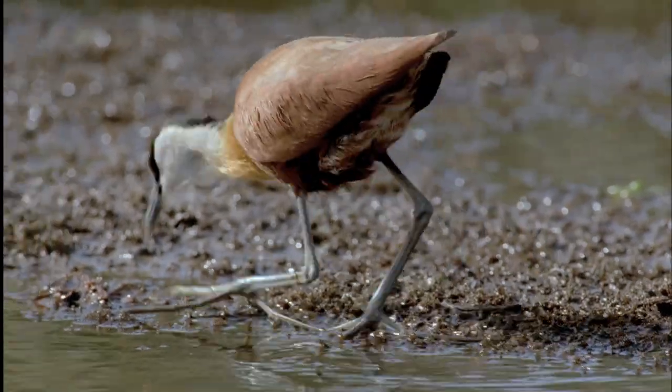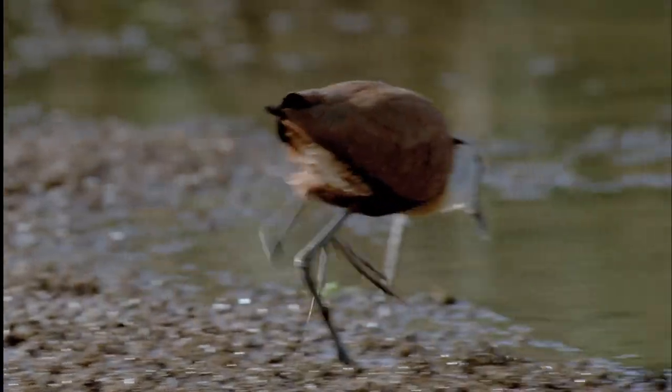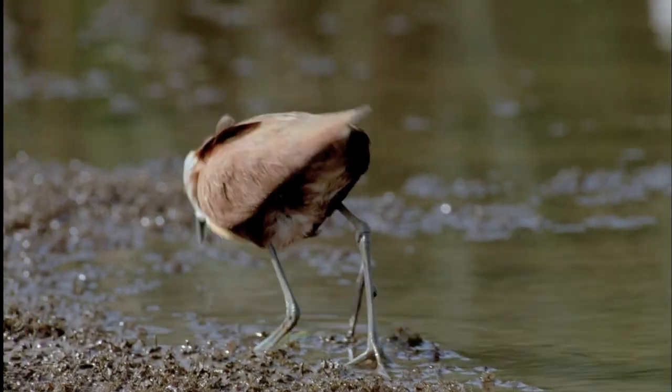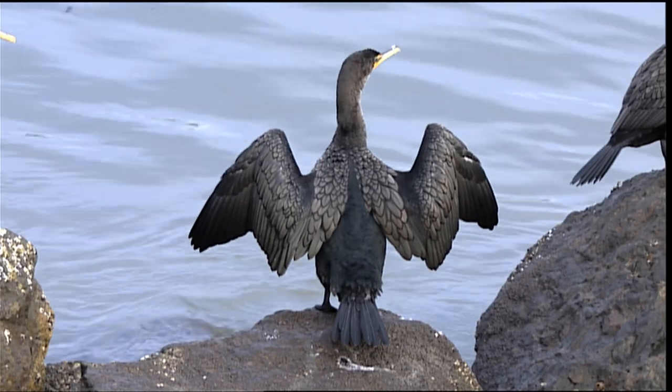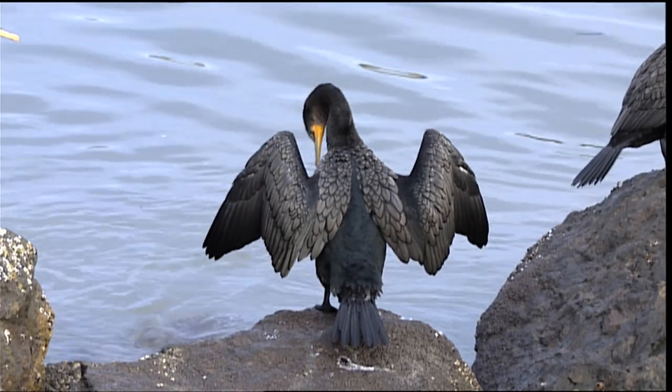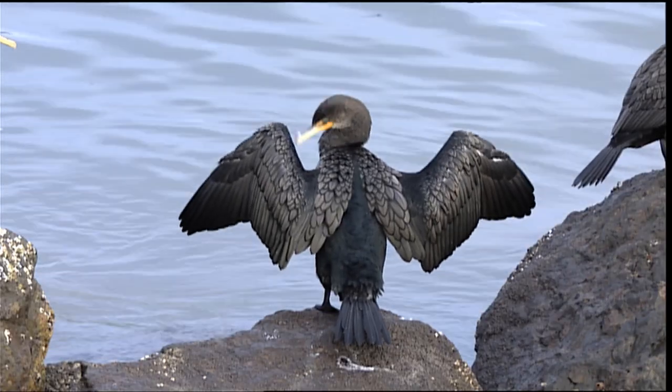Jacanas have very long toes that spread out their body mass over a larger area so they can walk on top of plants like water lilies. Then there's cormorants, which take sort of an odd approach. These birds dive below the water to catch their food, but they don't have very waterproof feathers. This is why a lot of times when you see cormorants, they'll be sitting on a log with their wings held out kind of at their sides, which is basically them just drying off their feathers after a swim.